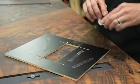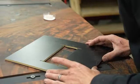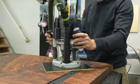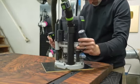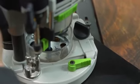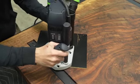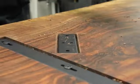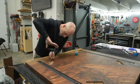I obviously wanted to recess these C channels on the underside of the table, so I'd marked them while the table was in its exact finished position, marked them with pencil, made this quick and easy template, and it's a little bit oversized. It's about 1/4 inch larger than the mounting plate itself, and this is going to make the mounting a little bit easier, and it's also going to allow for some seasonal wood movement, so that kind of loose fit is by design.